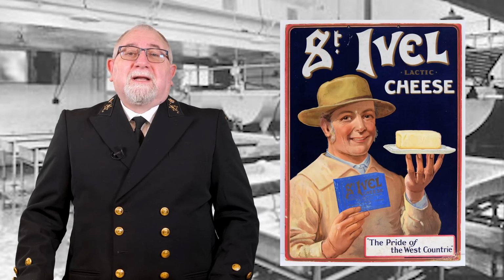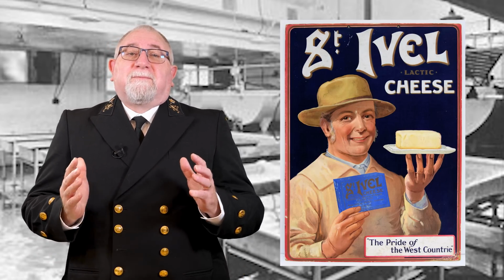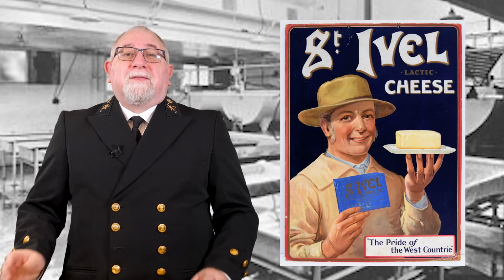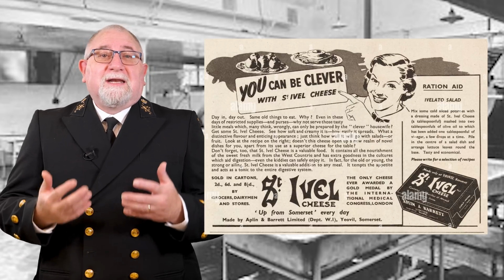Now, the Aplin Barrett Ltd cheese factory in Yeovil closed in 1976, and the factory was demolished on the 21st of January 1983. And the cheese was never made again. Until... Now, you know that time when you found an extinct cheese and you can't find anybody alive who made it? Well, I've attempted to make this lactic set cheese for you based on descriptions of the cheese. The recipe has been lost to time, but I believe that I've cracked the code. Now, let me show you how I made a good facsimile of St Ivel cheese.